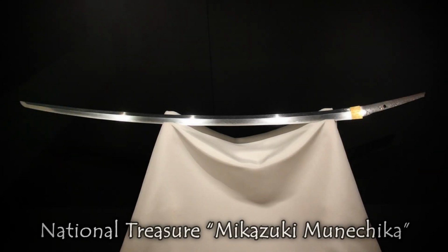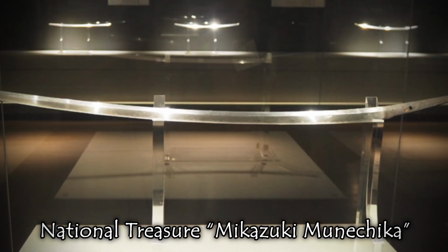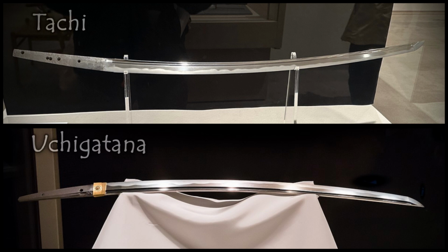Another difference is in the curvature of the blade. The tachi is characterized by a deep curve regardless of blade length, typically with the center of the curve closer to the hilt. On the other hand, the Uchigatana features a shallower curve compared to the tachi. This was to allow for quicker drawing of the blade from the scabbard during foot battles.